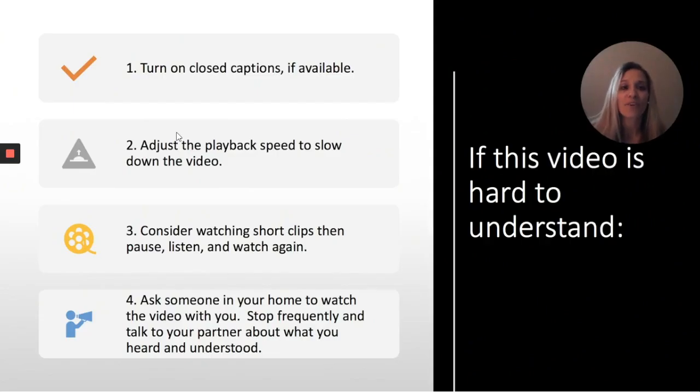If you're having a hard time understanding this video, there are a couple things that you can do. First, you can try to turn on your closed captions if available. You can adjust the playback speed to slow down the video. Consider watching short clips and then pause, listen, and watch again. Or you can ask someone at your house to watch with you, and you can stop frequently, talk to your partner, and talk about what you heard and understood.